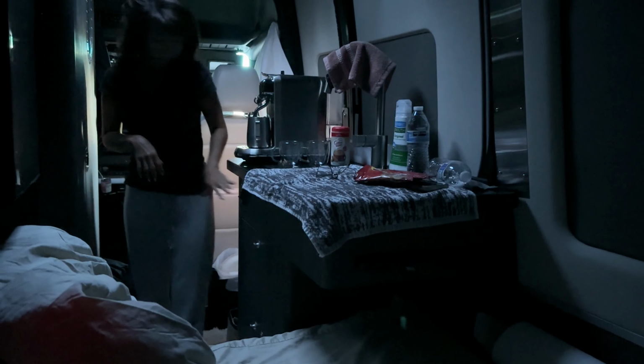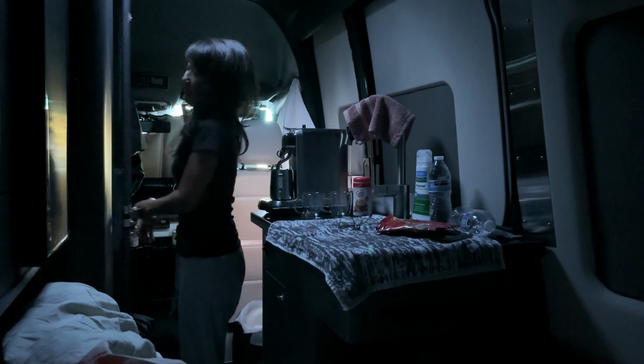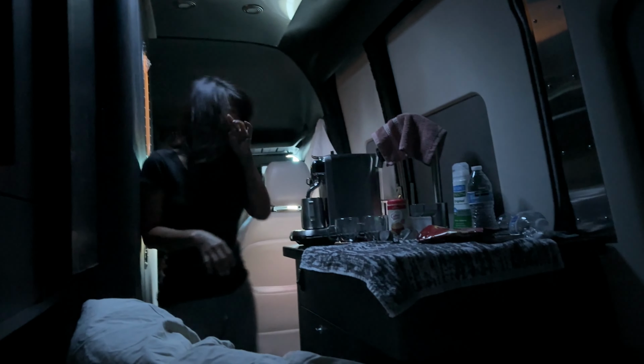Okay. Good morning. Let me run to the bathroom first. Good thing we have the bathroom inside the van. Water pump on. Good thing we have the water pump switch now. Just turn it on. Use the bathroom. You done? Okay.